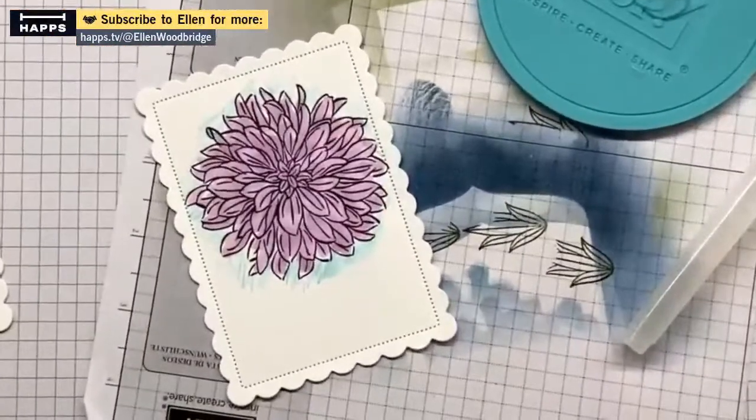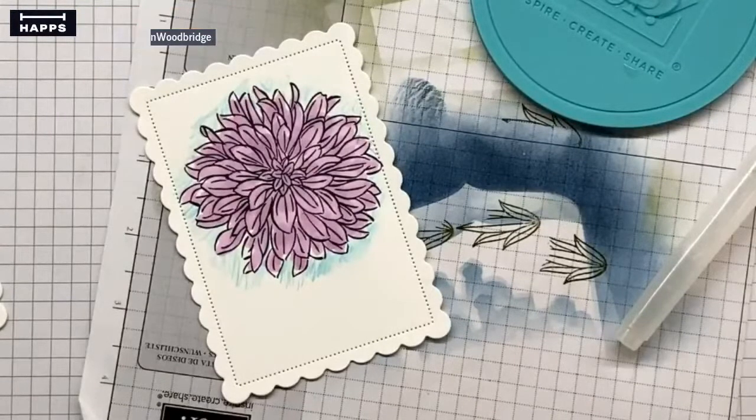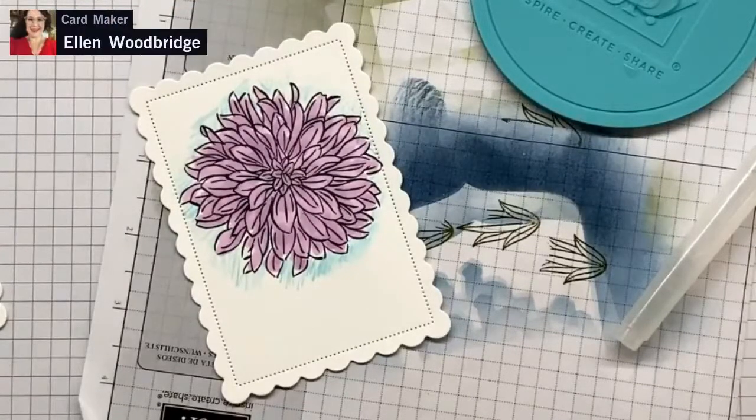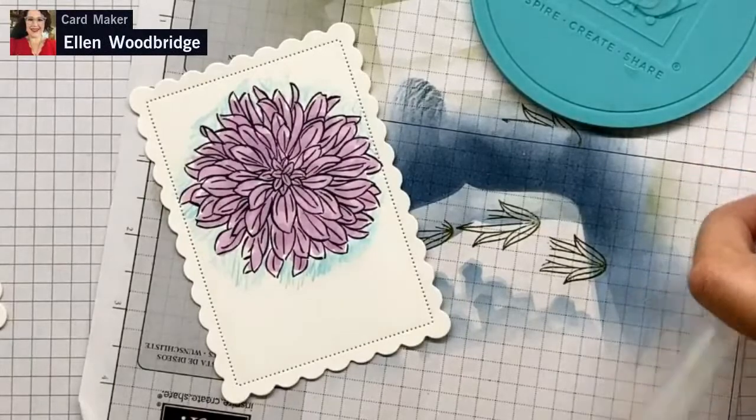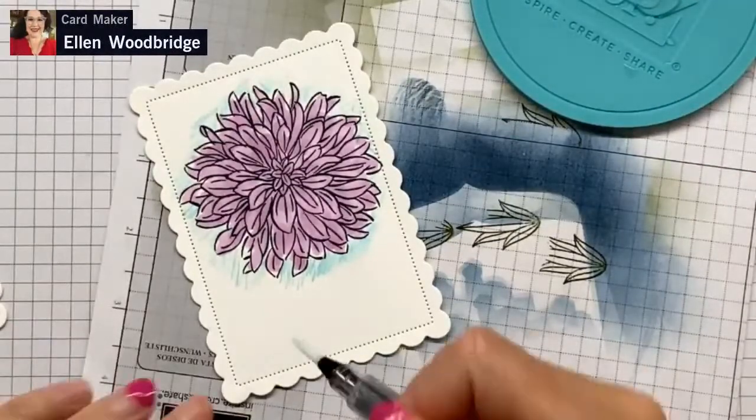Oh. Okay, someone's got to remind me to zoom out. Hello, Peggy. Thank you. Someone please remind me to zoom out when we get there, okay?